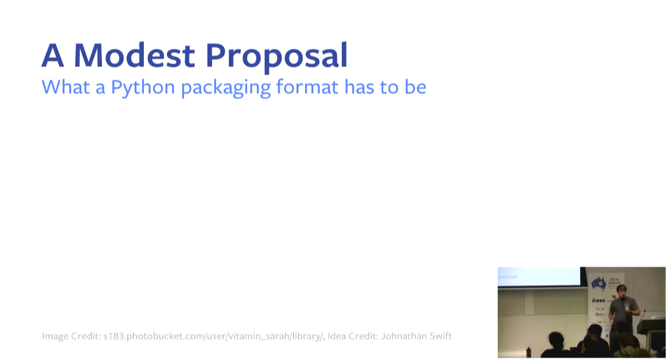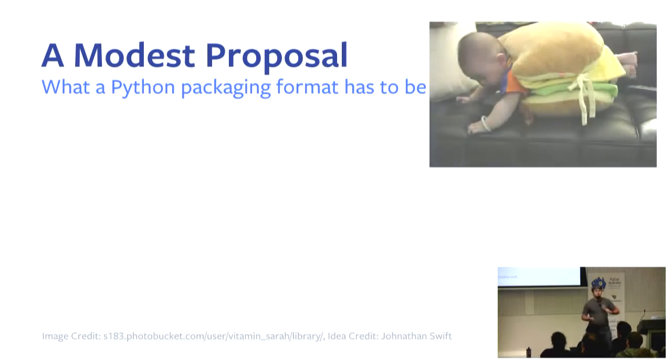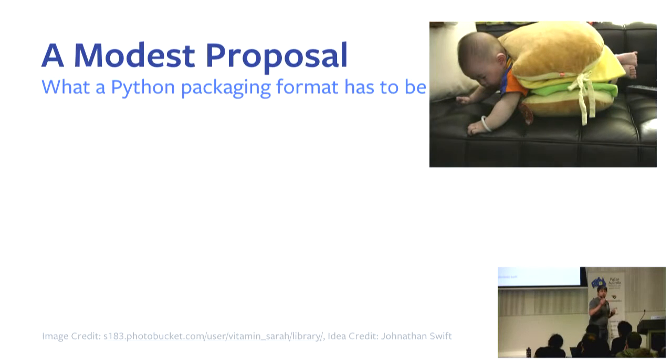So I therefore have for us a modest proposal. Anyone who's snickering right now is an arts major. So a modest proposal, like the original modest proposal, is not at all modest. It is something that can't actually be done. But it's what we're going to aim for.